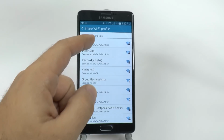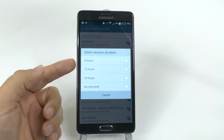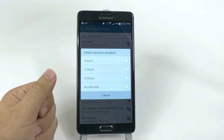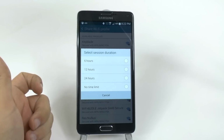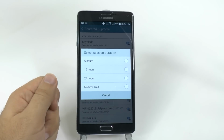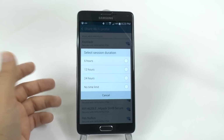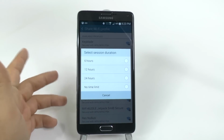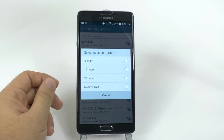So say if I want to share my Wi-Fi at home, well, I would just tap this one and I could share it for 6 hours, 12 hours, 24 hours, or no time limit. This just basically gives the password over to the person without them having to ever enter it in. Very nice, simple, and easy way to share your Wi-Fi connection without actually sharing your Wi-Fi connection, or to limit them if you don't want them to permanently know it. Might be a good tool for parents as well.